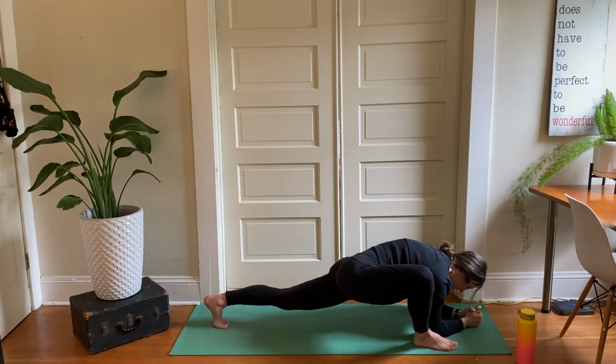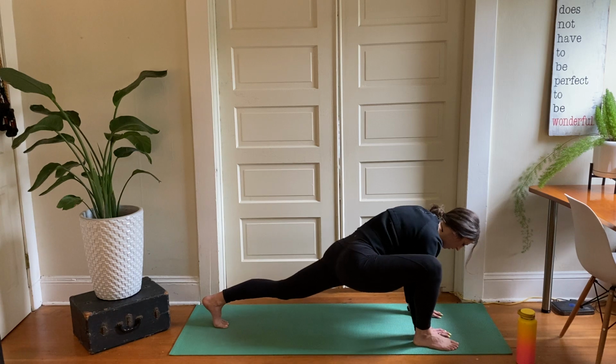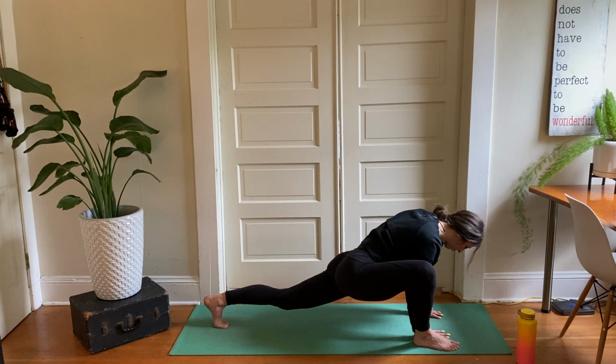Feels like my body doesn't really want to be here. I'm gonna stay on my hands today. You might be there with me. You might be down low. Just feels like more than I'm ready for right now.